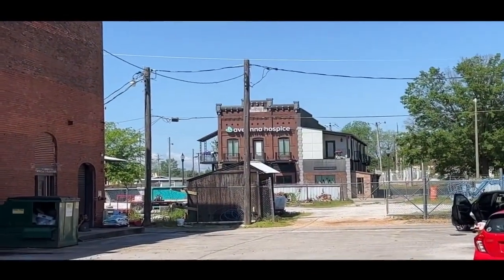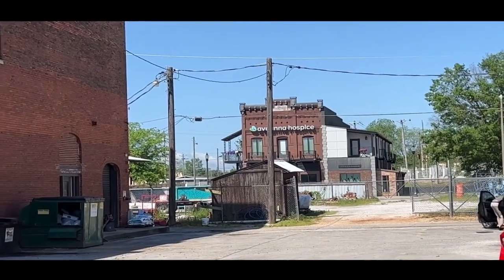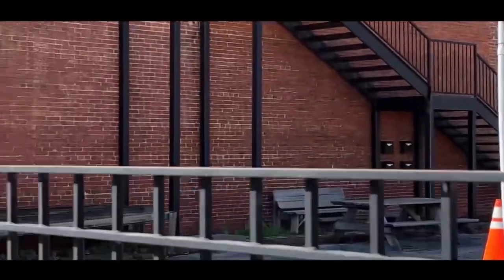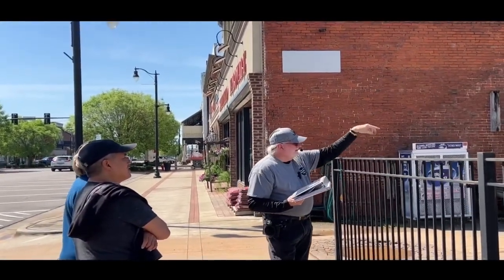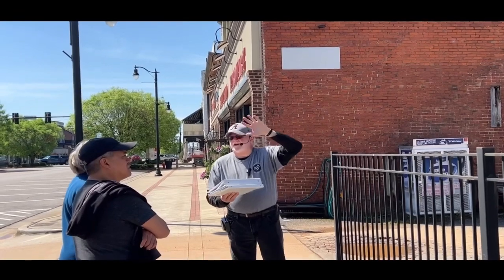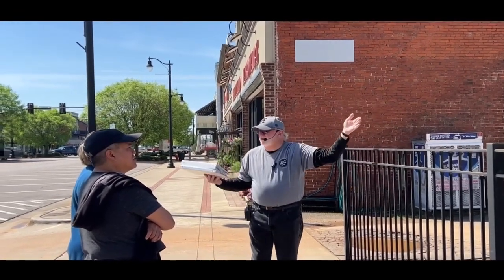Aviana Hospice, that's a new sign because it used to be Comfort about 2 months ago. Yeah. That was City Hall before City Hall, remember. The bottom part, it was built. Now, let me just stop and say parenthetically, take off all the stuff that's hanging off the sides.